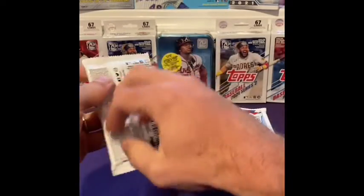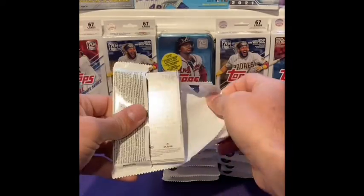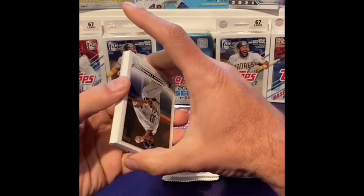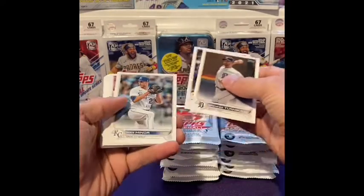So I think after this last opening with regards to the hit rate out of the Update series for these, obviously you don't have complete visibility to the value of the cards, but I just feel like that's going to be hard to beat.